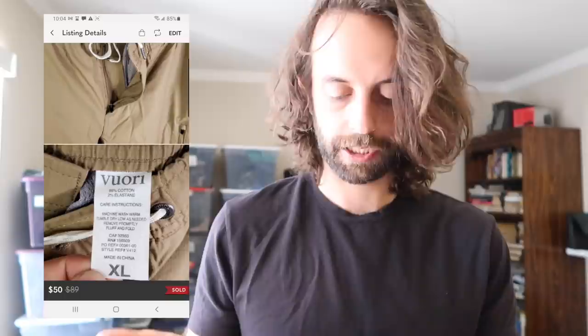Here's another Viore piece. I have a couple more I'm not going to show you, but anything Viore, anything with this tag, just pick it up and flip it. People are willing to spend a lot of money on it, even if it's used. This one I just found in the thrift. It's my first time finding it. It sold overnight. It actually sold over the course of me shooting this video for 30 bucks.